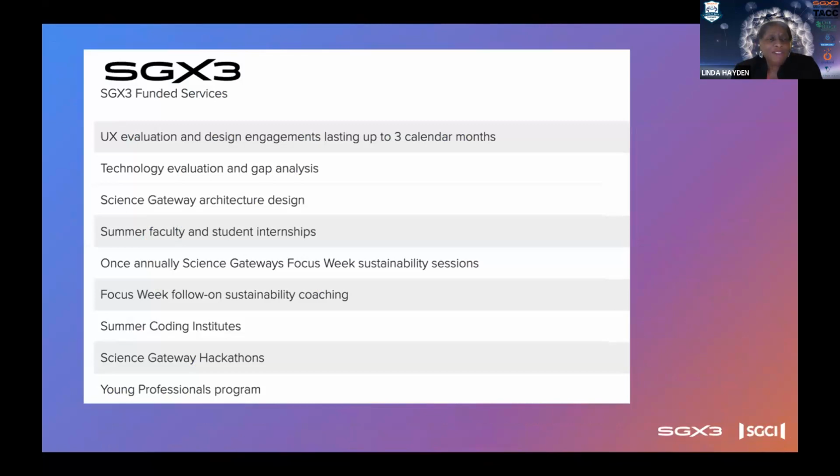These are our funded services: UX evaluation, design, and engagements, technology evaluation, and we also look at gap analysis for them, some architecture design. We have summer faculty and student internships. We have focus week activities for our community. We have sustainability coaching available, Summer Coding Institute, hackathons, Young Professional Program, which is now our Rising Star program.